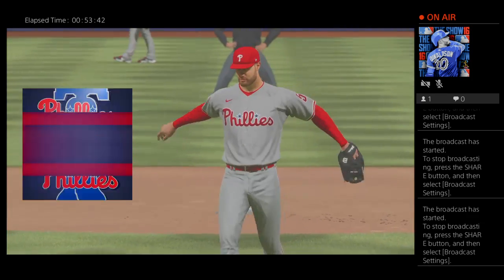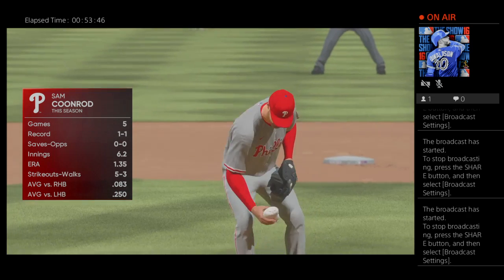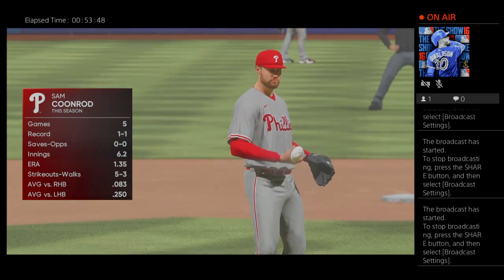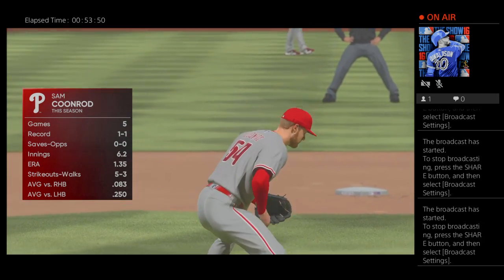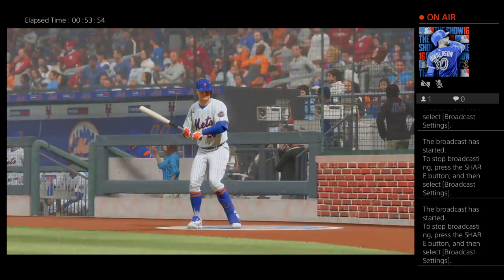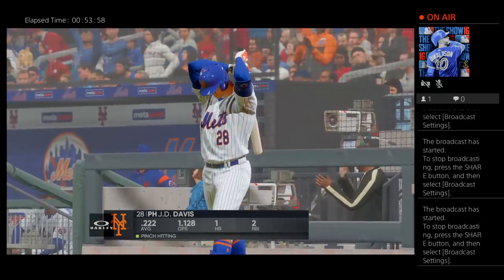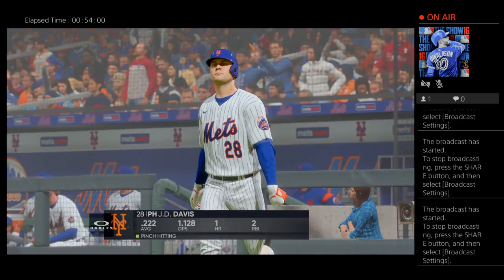Sam Coonrod is on to pitch out of the bullpen in the bottom half of the eighth. Number 54, Sam Coonrod. J.D. Davis is going to grab a bat here as he looks to try to set the table in the bottom of the eighth as they look for some insurance.